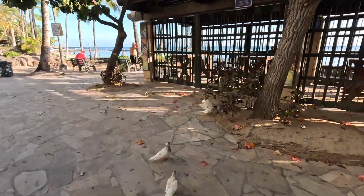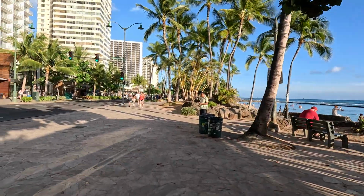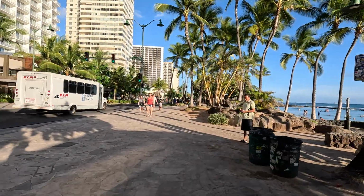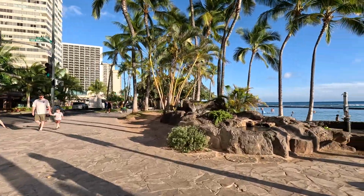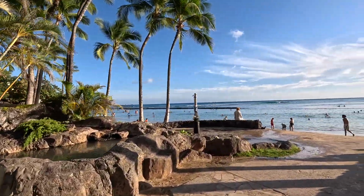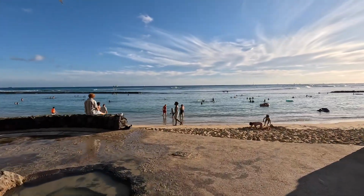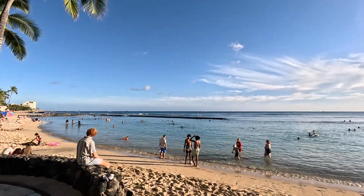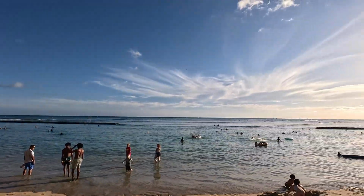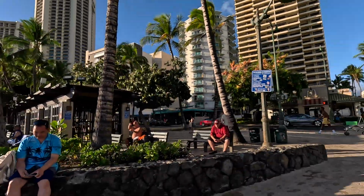Gorgeous, gorgeous infinity pool. These birds are going at it. Oh my goodness. Oh, what a beautiful day. What a beautiful day. I'm going to show you guys a little bit over here so you can see the weather, how the water is. Super gorgeous. That's a freshwater shower over here on my left-hand side. Absolutely beautiful. What a good day. Beautiful, beautiful day.